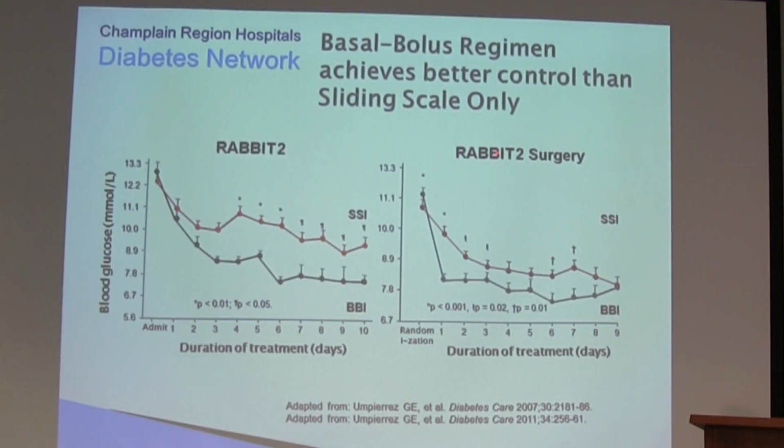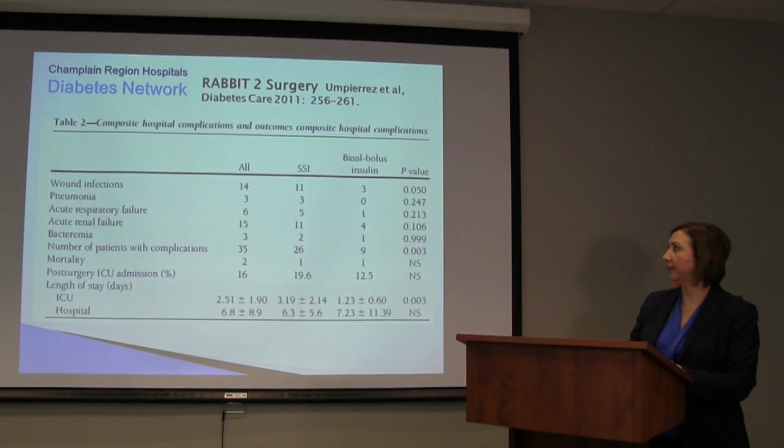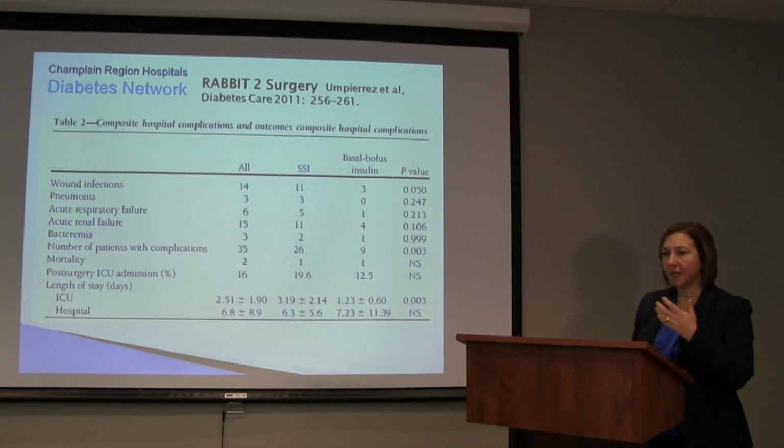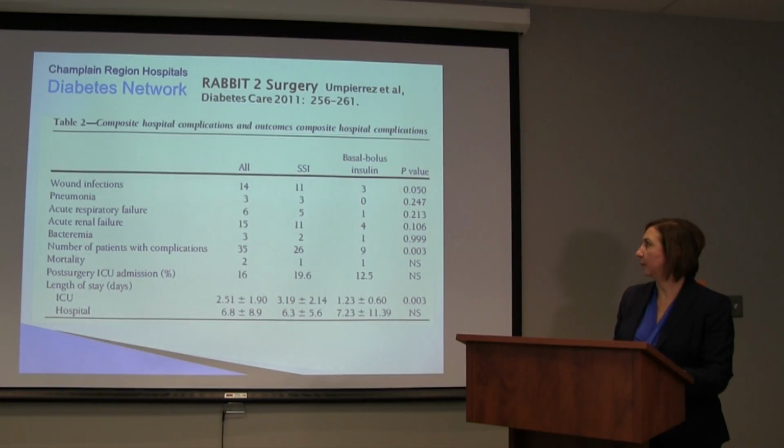They repeated the study in the surgical population, and we see the same thing, where we much more quickly bring patients to the target range and maintain them there than with sliding scale insulin. The other thing that they found in the surgery study is that patients who were on the sliding scale insulin had almost 4 times the rate of surgical site and wound infections compared to people who were on basal bolus. And this was statistically significant. We saw a trend to more complications in patients with sliding scale compared to basal bolus, but the other place where this was statistically significant was with all kinds of complications, the various inpatient complications, as well as the length of stay in the ICU. All of these were statistically significant. So again, support for using this basal bolus insulin therapy.